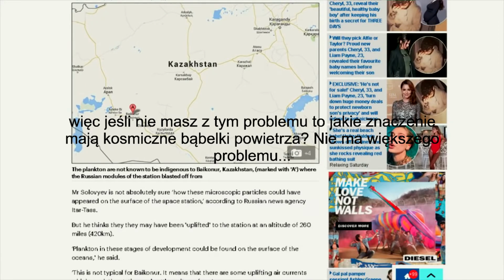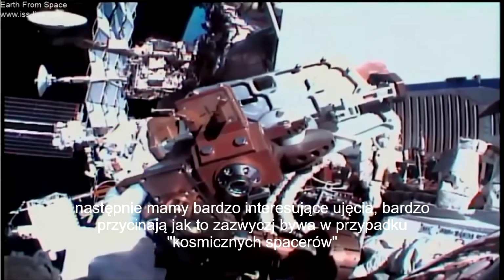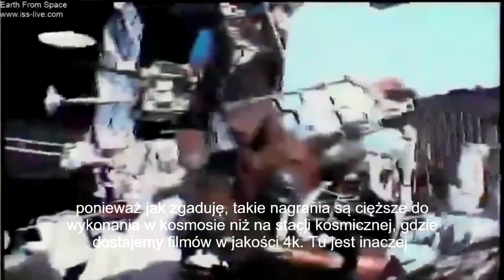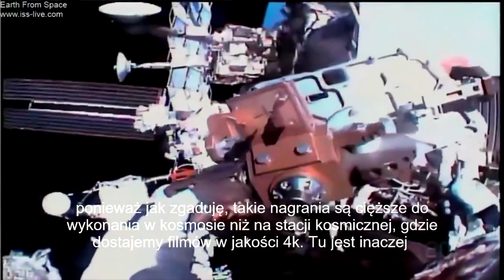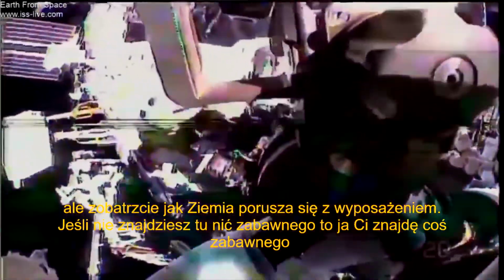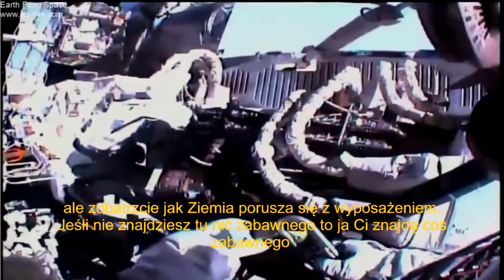No big deal. Alright, next we have some very interesting footage, very glitchy, as spacewalk footage usually is, because I guess the video is harder to capture in space than in the space station, where we get like 4K quality video. This is different, I guess. But look how the Earth moves with the equipment.